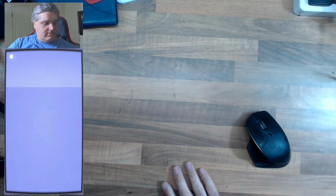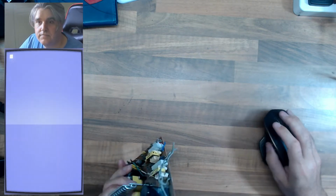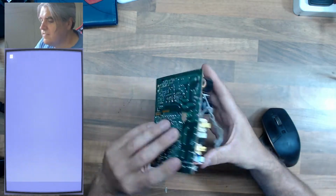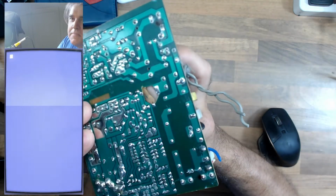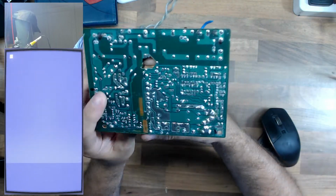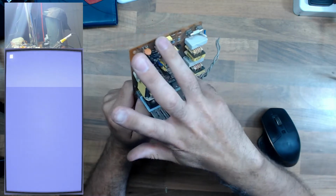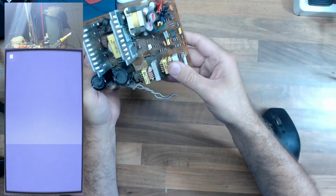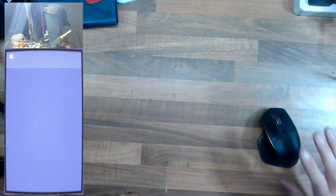I mean, this is how dead the power supply in the 486 was. Let's go back to the desk. Here's the power supply's internals, and a great big hole in the middle of it. So yes, that power supply was basically relegated straight to the bin. And I replaced it with the power supply out of my XP machine.